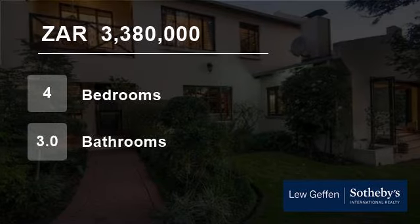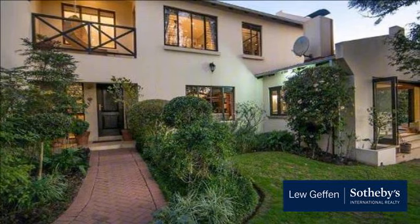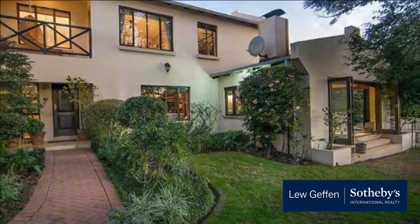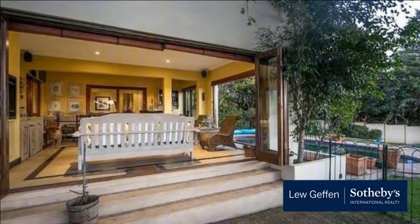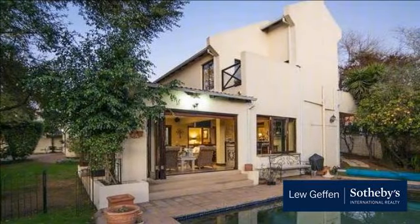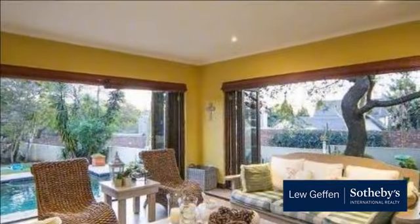Welcome to this four-bedroom house for sale in Fourways, Sandton, South Africa for R3,380,000. Well positioned in a secure road enclosure, we have a glorious family home. Entrance hall leads to three stunning receptions, formal lounge has a Morso fireplace.